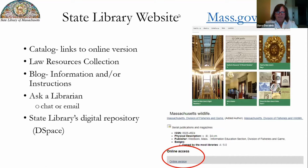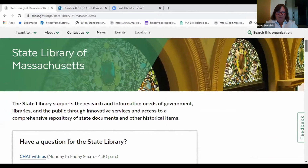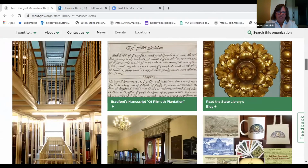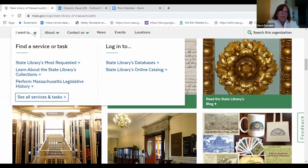Let's go to our website. It should look pretty familiar to you all. It is packed, and obviously, since we're teleworking, it shows how to access us. But I'm getting back to that prime real estate. What I want to show you here is that you can access the blog, and we'll be going into the digital repository soon, but up here it's just a shortcut. I know some of you use the same Drupal software. There's only so much information that we can put in the best area, so I just wanted to show you a shortcut. If you go to I Want To, that's where you can access the catalog. But today, I am going to the Law Resources collection, which will start at Learn About the Library's Collections.